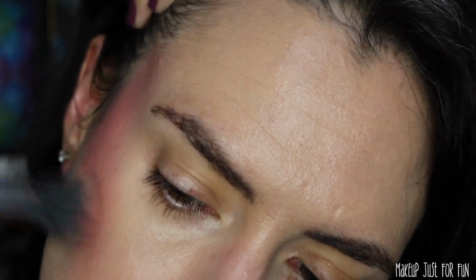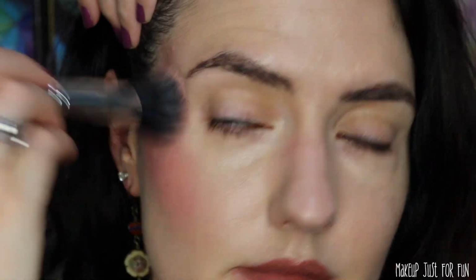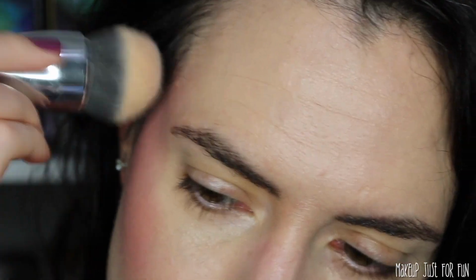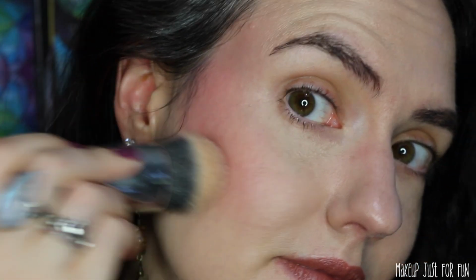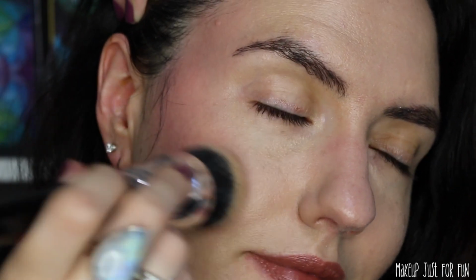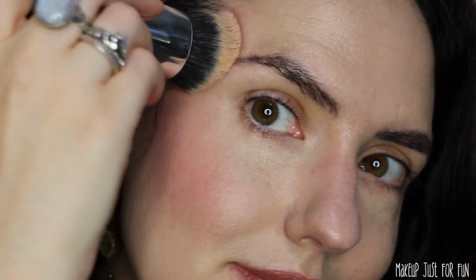I have a couple of these ColourPop stippling brushes, and the duo fiber bristles, just the looser density of the bristles, everything about this works really, really well for me. I felt like this look was a little bit more intense than what I wanted. So I just took my foundation brush and tapped around the edges to soften the look of this blush.